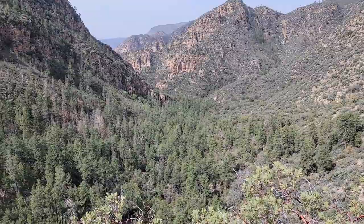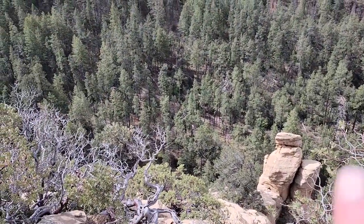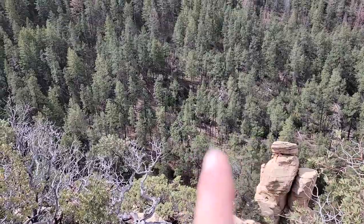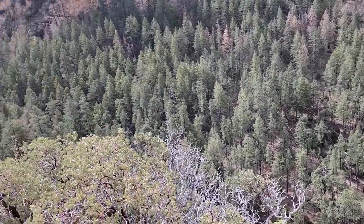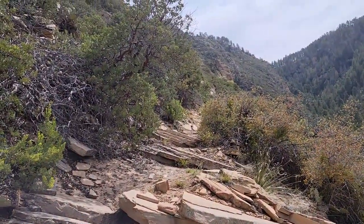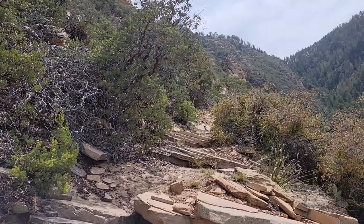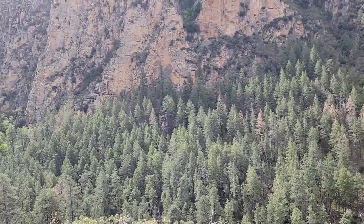Here's the valley we've been walking up right there. Trail should be right, I need a finger up there. Right there in those trees is the trail. I see Kathy in the distance ahead of me there. All right, so let's keep climbing. Mercy, it's gorgeous up here though.